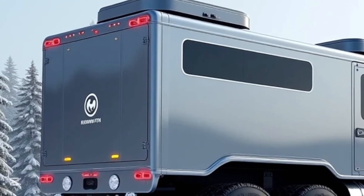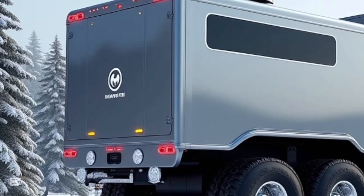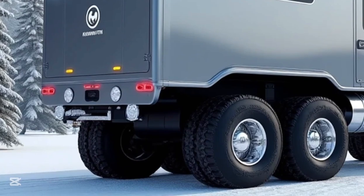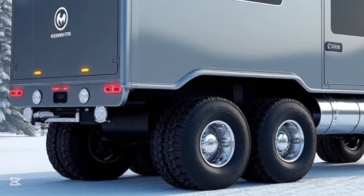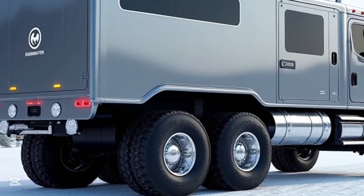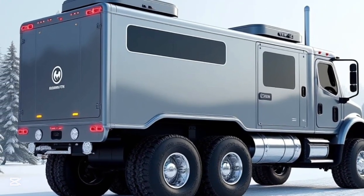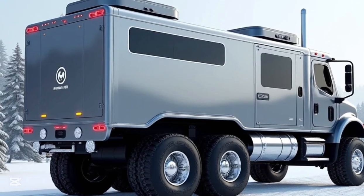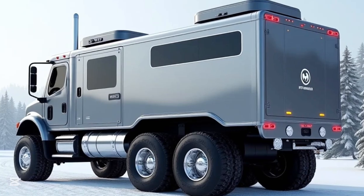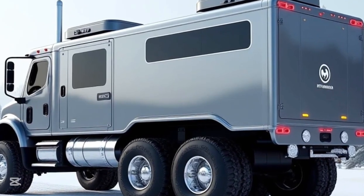Now let's step inside, because this is where the magic truly begins. The interior of the 2026 Kenworth Motor Home feels like stepping into a luxury apartment. Premium leather seating, real wood accents, ambient LED lighting, and high-end finishes create a warm and sophisticated atmosphere. The cockpit area is driver-focused, with a digital instrument cluster, a massive infotainment display, navigation system, smartphone connectivity, and advanced climate controls. Everything is positioned for comfort during long road trips.